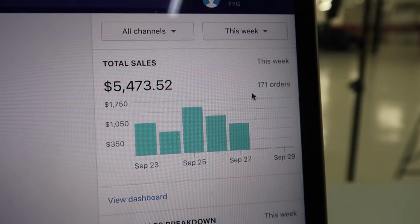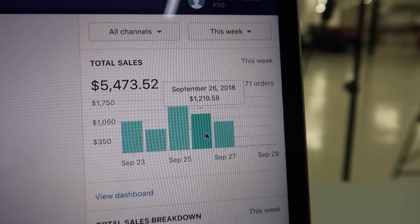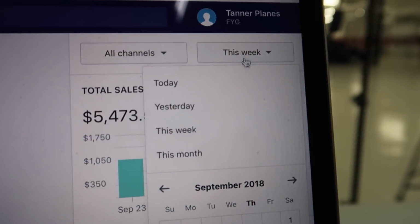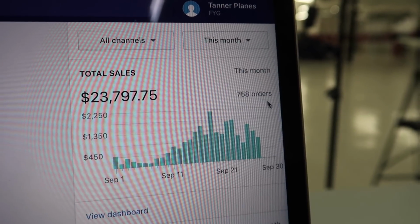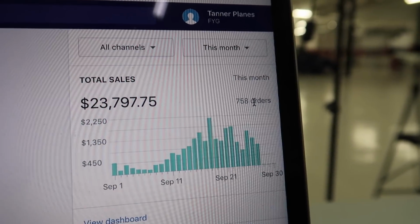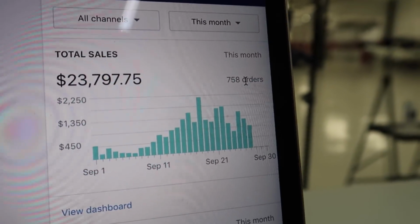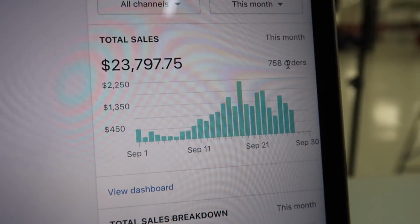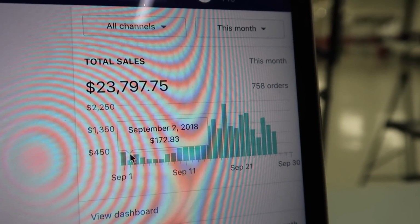This week has been 5.5K, not as good as I want it. Some days are lower than others, but it is what it is. And for this month, for those of you wondering, we are at almost $24,000 with 758 orders, which is not bad. I would say about $10,000 in ad spend, which is a ton of money. And I wish it was higher, but I just tested so many products at the beginning that there weren't that many sales. As you can see, towards the beginning of the month, a couple hundred dollars.